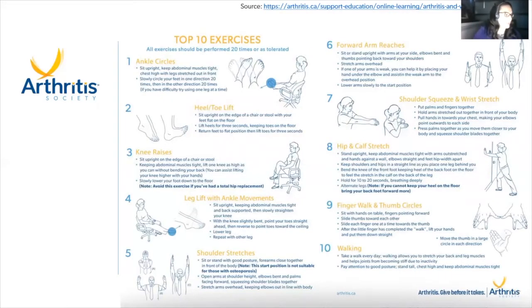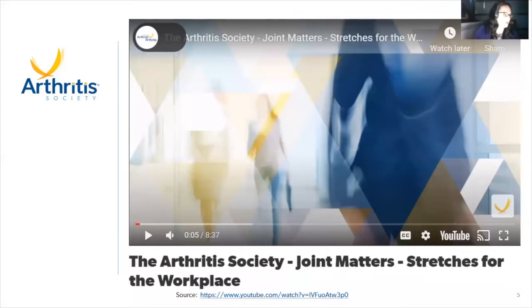So I like to say motion is lotion. When you move your body, you feed your joints. There's a lot of simple stretches and exercises you can do even while remaining at your desk. And I suggest even setting an alarm every 30 to 60 minutes, walk around, stretch. And on this slide here, you can see these are our top 10 exercises that are found on our website. But if you prefer video tutorials, then there is this stretches for the workplace video on our YouTube channel, which is also found on our website, a link to it on our website.